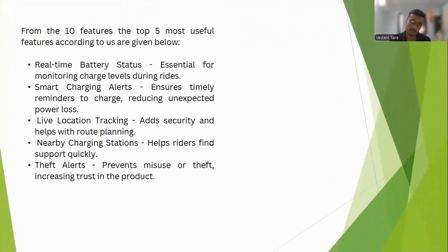From the above 10, the top 5 most useful features according to us are also noted. First one is real-time battery status, which is essential for monitoring charge level during rides. Second is smart charging alerts, which ensure timely reminders to charge and reduce unexpected power loss. Live location tracking adds security and helps with route planning. Nearby charging station locator helps riders to find support quickly, and theft alerts prevent misuse or theft, increasing trust in the product.